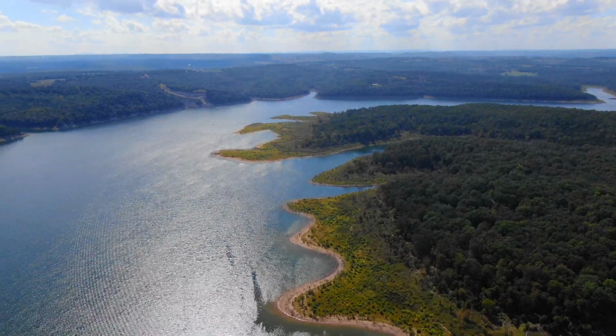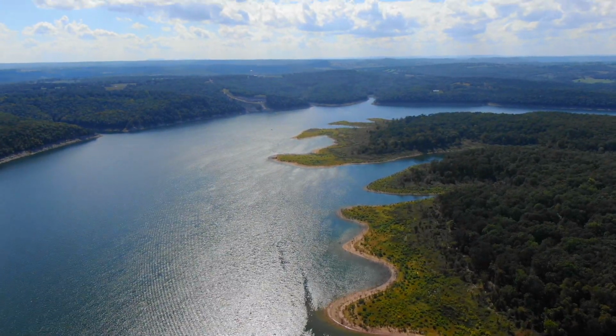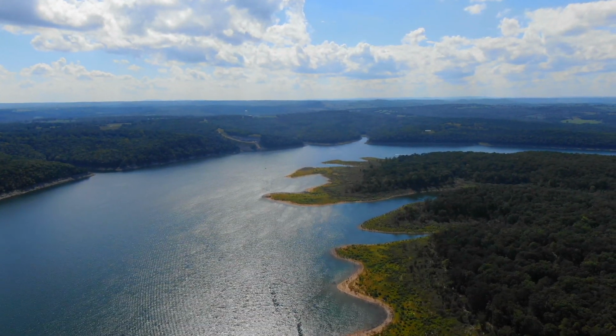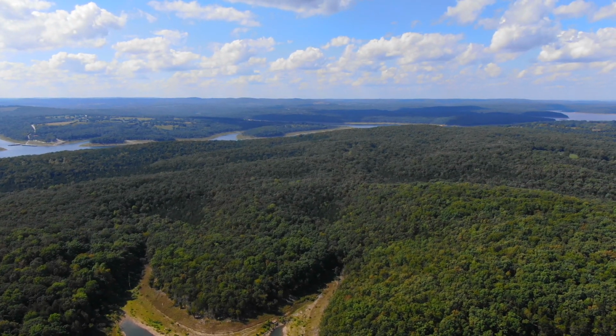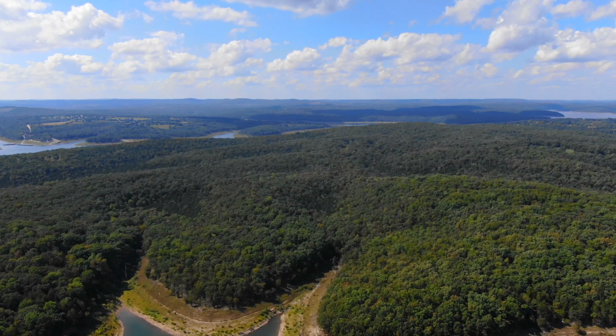As we pan toward the south, way off to the right, you can see what we call the Sandy Beach area. And you'll see that on some of the maps and whatnot on the listing page. When the water's low, it's a beautiful sandy beach, although in looking at this video, it looks like there may be some sandy shoreline not too far from this property itself, which is really cool.